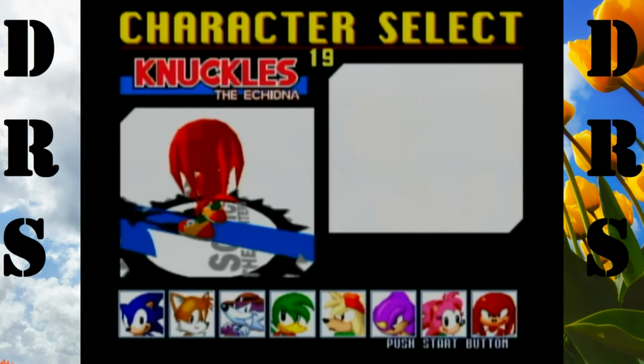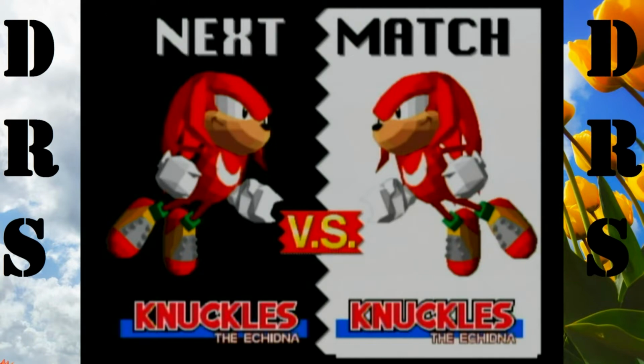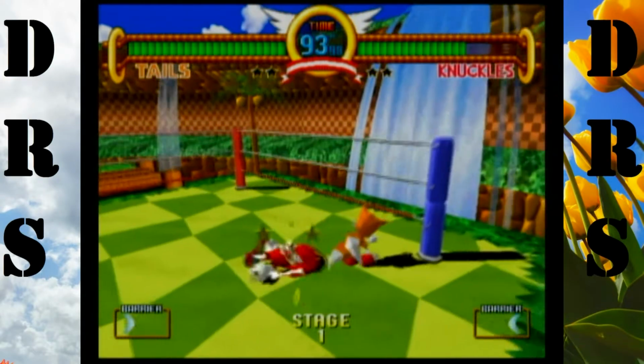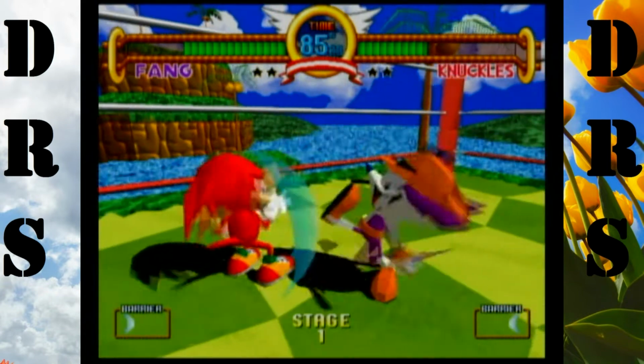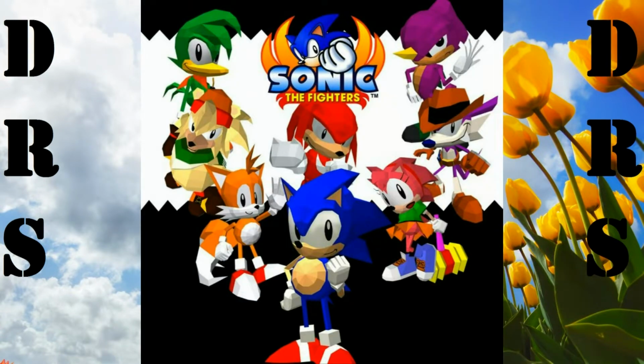Before we go, let's take a quick look at some of the other fighters. I'll be using Knuckles as the punching bag. Sorry, Knuckles. All the characters have some similar moves, but each one has some unique moves as well. It can be pretty fun to try and pull off some different combos. I used to think this game wasn't all that good, but now I think it's a decent little fighting game. There are definitely better fighting games, but this is still a good one.